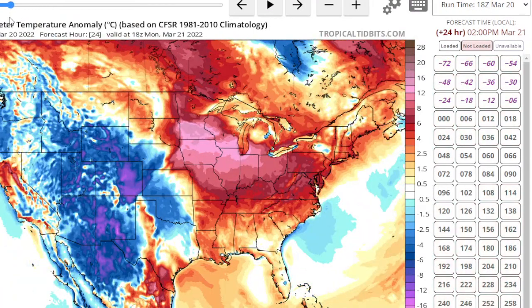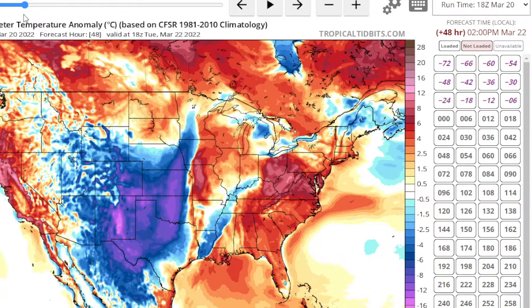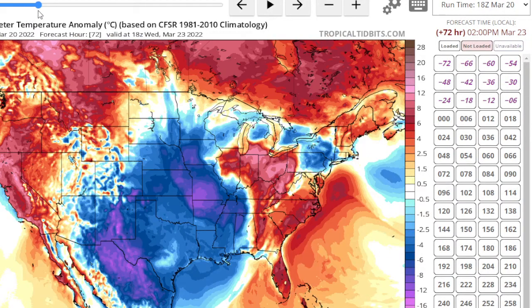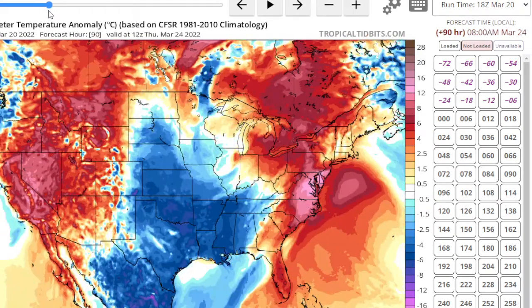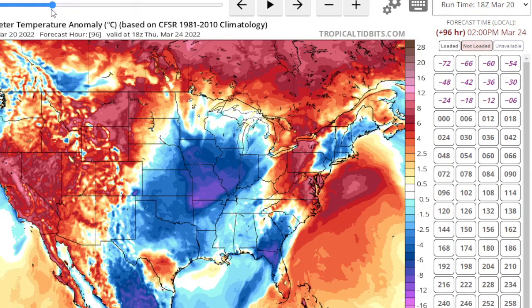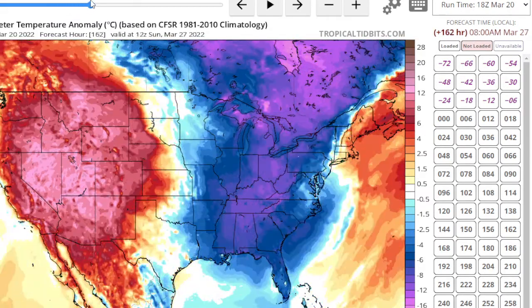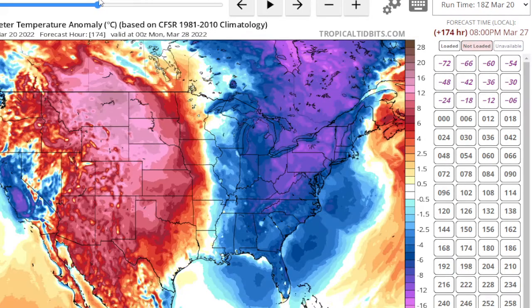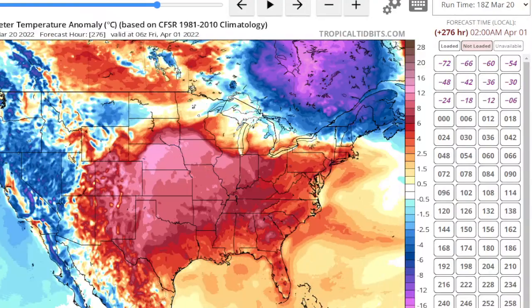So let's go to the temperature anomaly. We're going to be above normal tomorrow, above normal on Tuesday, and maybe a little less above normal on Wednesday. But then you can see that warm air is trying to get close to us. It looks like that's where we're going to be dealing with the stall front syndrome. And then when the weekend comes, Sunday and toward the end of the month, you'll see this colder air come in. And then after that, back above normal again.